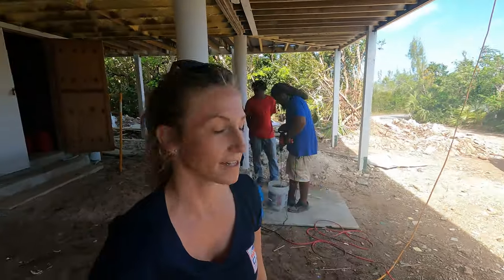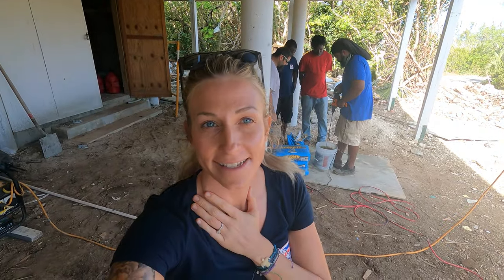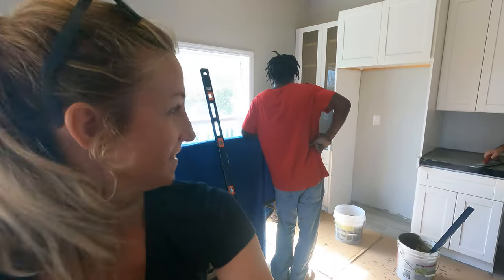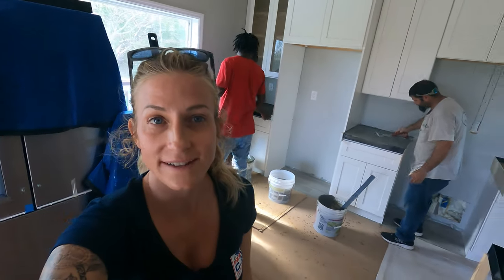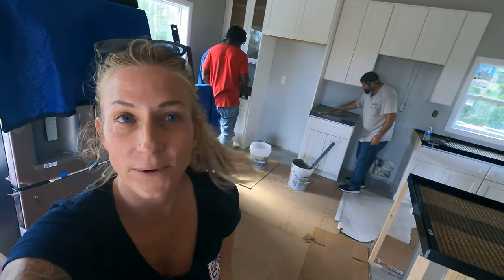Our friend Craig has done concrete countertops for a while now, so he is teaching our friends here in the Bahamas how to do it. We're trying to get the right consistency. Man, this is a stressful process. They're over there tapping to get the bubbles out. We gotta go fast, otherwise it's gonna dry. I don't know, I wouldn't want to be Craig right now.